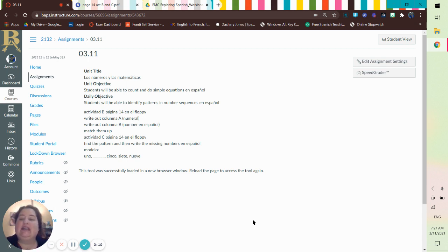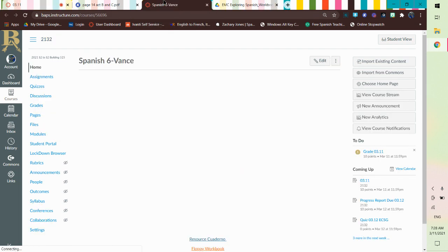We're doing activity 311 today, assignment 311. What we're going to be working on today is being able to identify patterns, number sequences, things like that, but we're still working on our number recognition. So if we look right here, it says in the floppy.